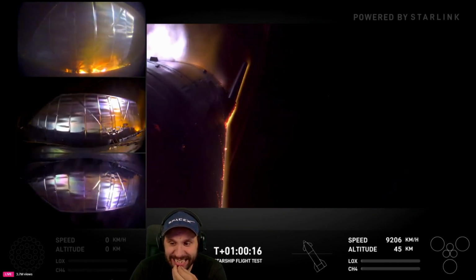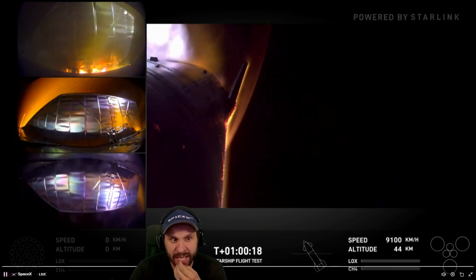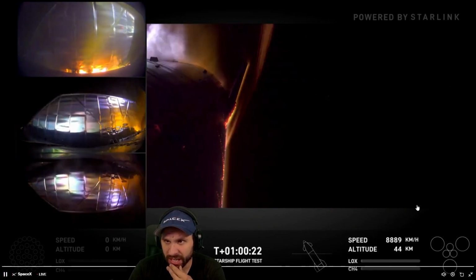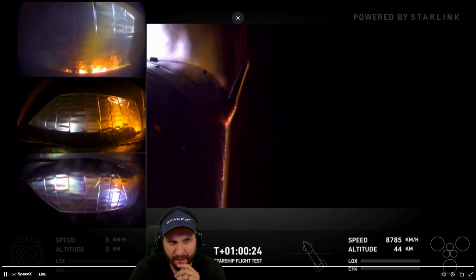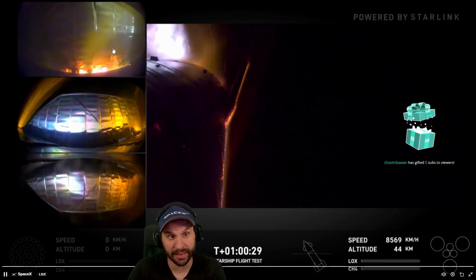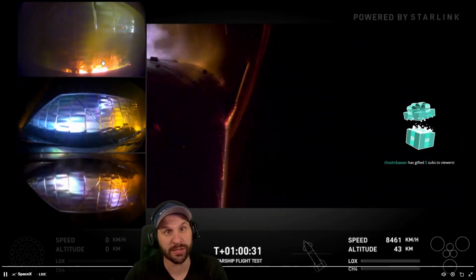Currently about 45 kilometers above the surface of the Earth. They should now be getting out of the heating here. Before, we are targeting a soft splashdown in the Indian Ocean. That's to be fair, guys, that's way less than last time. Last time, a chunk of the wing was missing by this point.